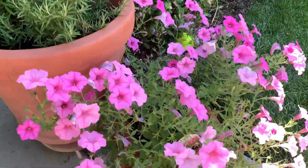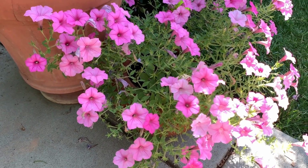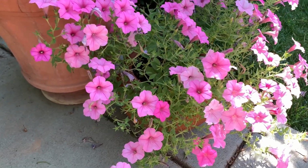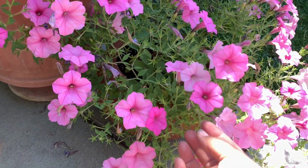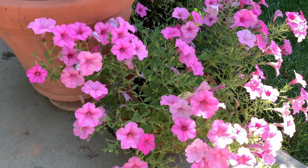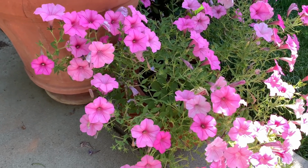And then this is my Super Tunia Vista bubblegum, which is a beautiful pink color. And it kind of goes from like this really light pink as it ages. So it starts off with this bright pink, and then as it ages, it turns into this lighter pink. So I absolutely love it. It's beautiful. I'm pretty sure I will be getting more.